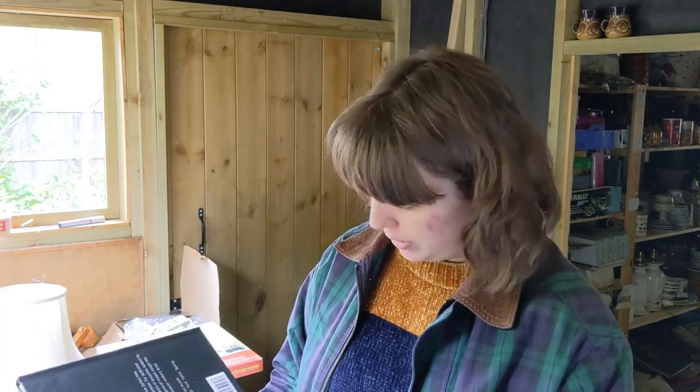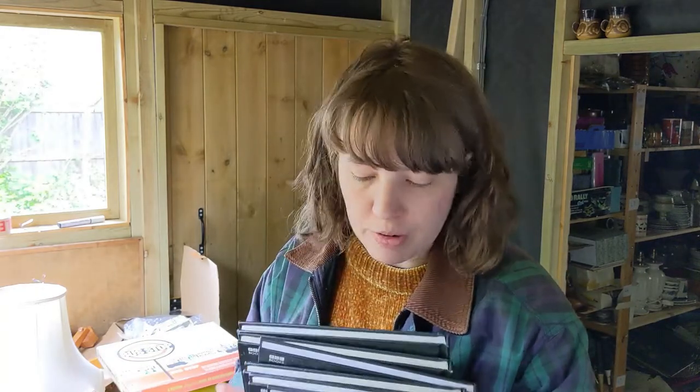It was 99p. I got 6 of the Delia collection books. These were 3 for £1, so they cost me £2 for all 6. So that's quite nice. They've obviously been used a bit, but I will give them a quick wipe. But they're in very good condition otherwise.